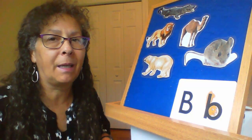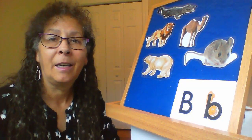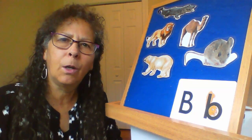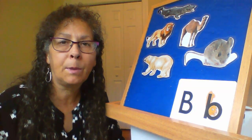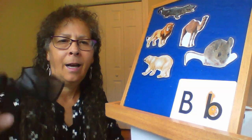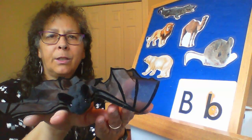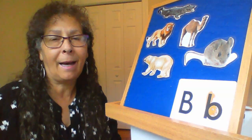I have another animal here that starts with the letter B. Can you guess what it is? It flies in the sky, but it's not a bird. It flies in the sky at night. Do you know what flies in the sky at night and starts with b? Rhymes with hat? And it is a bat.